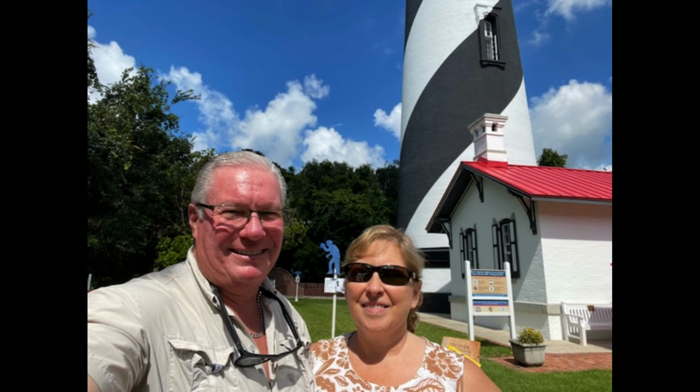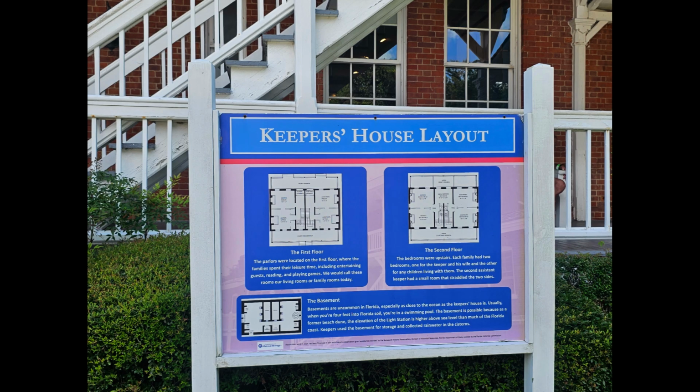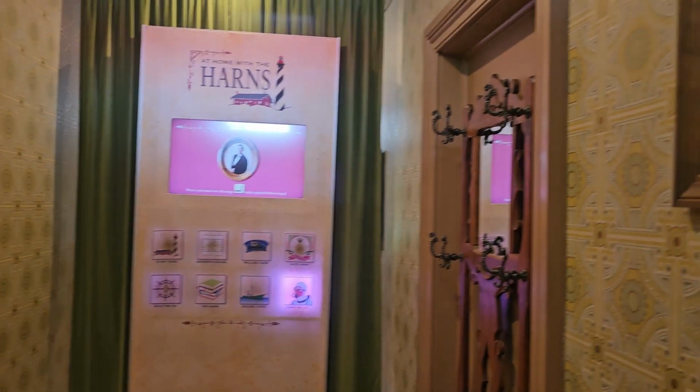Head to the Keeper's Cottage / Museum. For anyone who is interested, there is a water fountain with bottle refill station and restroom to the right side of the cottage.